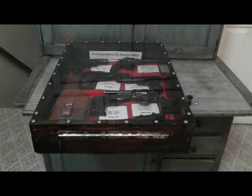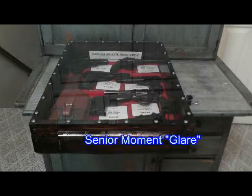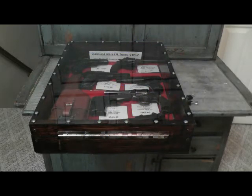Now I understand there's plexiglass on the top, and I am getting some shadowing. But anyway, we're going to work through the plexiglass, and I'll turn it around at the end and open the door and show you closely. So this is what the customer's viewpoint would see of the guns.